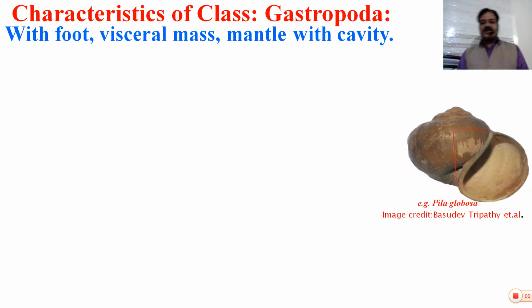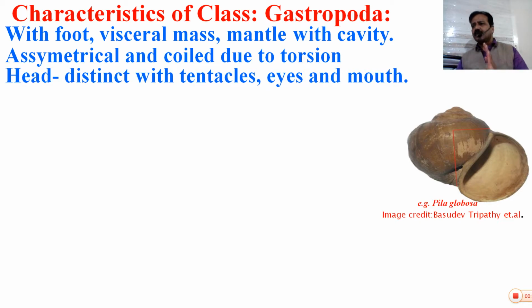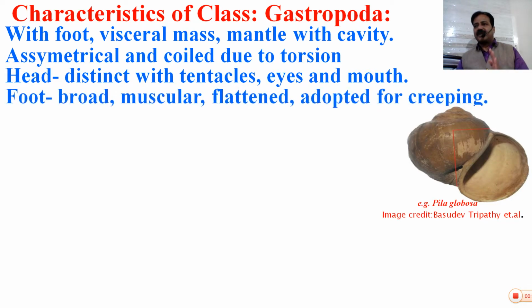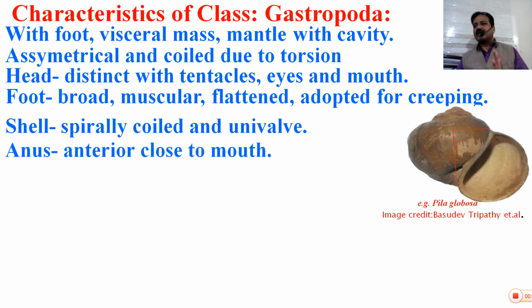Then we discuss the characteristics of Class Gastropoda. The members of this class have foot and visceral mass, mantle and mantle cavity. Body is asymmetrical and coiled due to torsion. Head is distinct, bearing tentacles, eyes, and a mouth. Foot is broad, muscular, flattened, sole-like, and adapted for creeping. Shell is spirally coiled, univalve. Anus is located in an anterior position, close to the mouth.